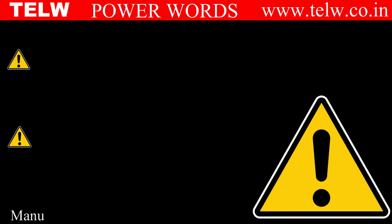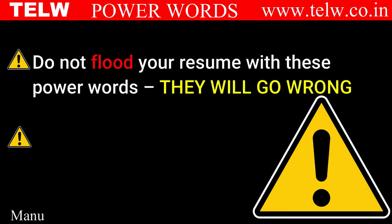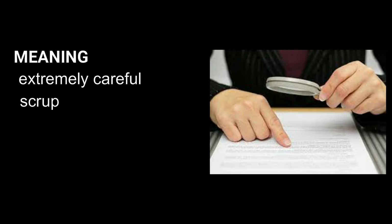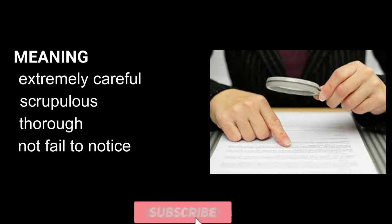Be careful though, do not flood your resume with these power words. They will go wrong. Support your claims with your achievements. Meticulous means a person who is extremely careful while doing things, scrupulous, thorough. Such a person will not fail to notice anything.